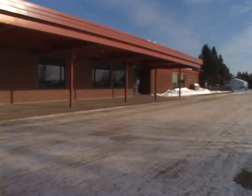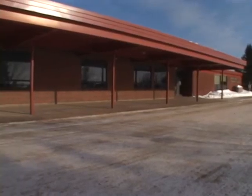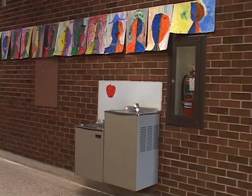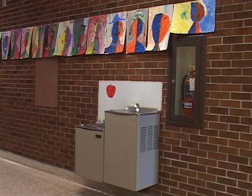The original cost of the project for the Augusta School District was around $70,000. Augusta School District Business Manager Kathy Olson says the project became affordable after utilizing available grants. Well, that brings that total down to just about half of what the original panel cost would have been.